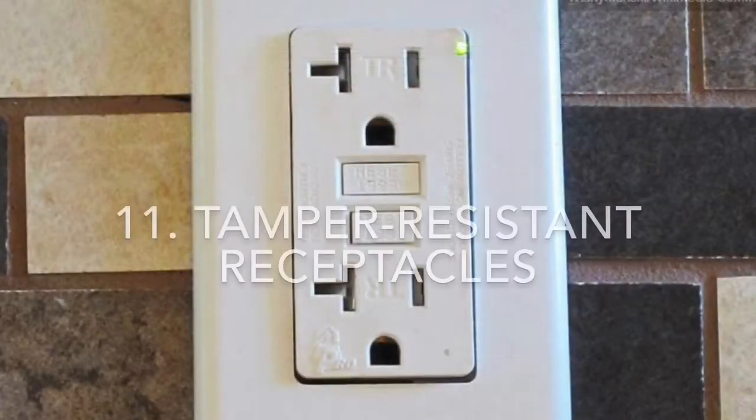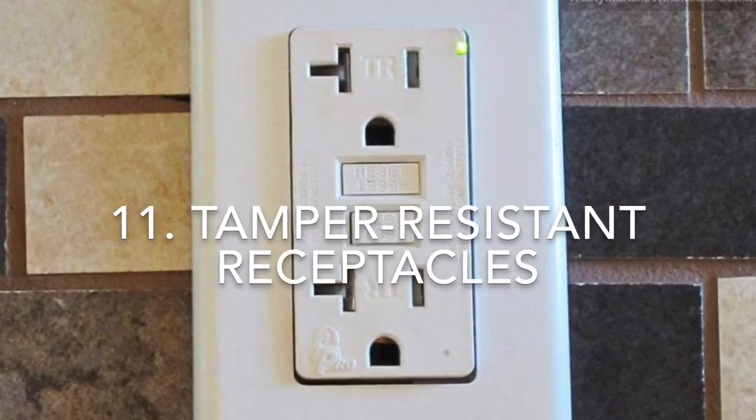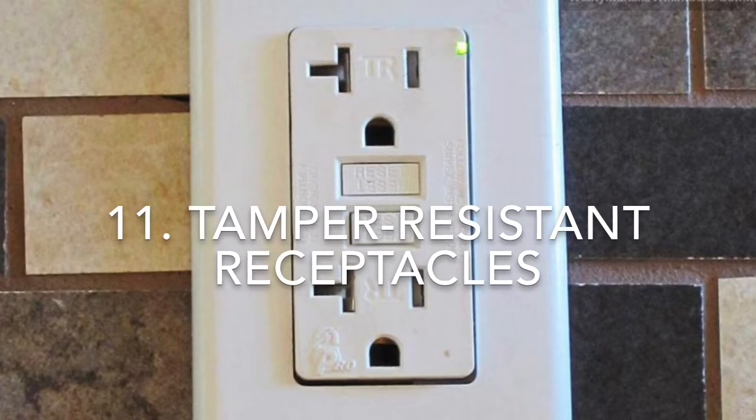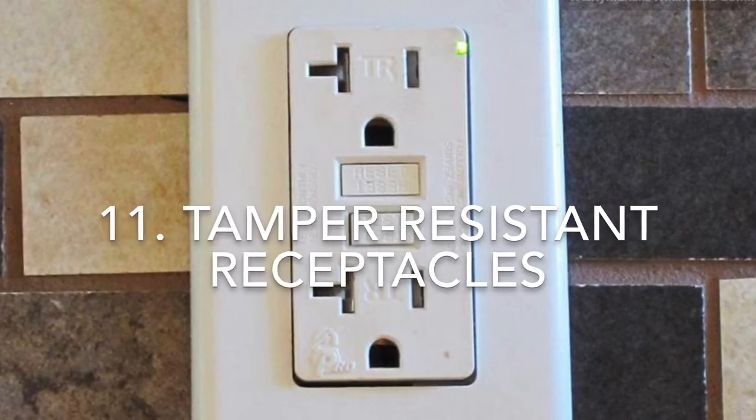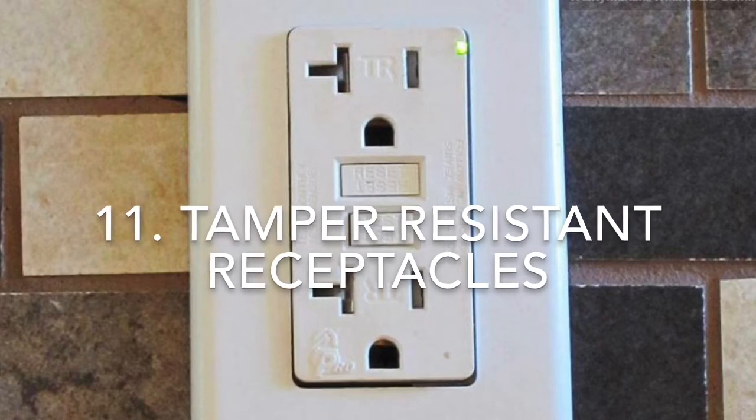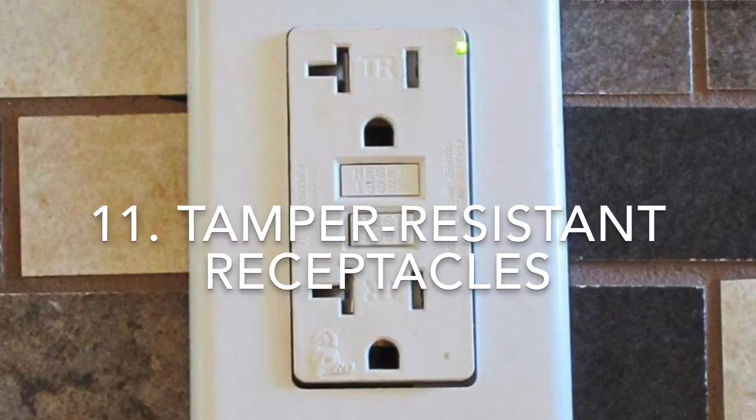Number 11 is tamper-resistant receptacles. 4 of the existing list items, 1, 2, 4, and 7, in section 406.12 were modified, and an 8th list item was added.